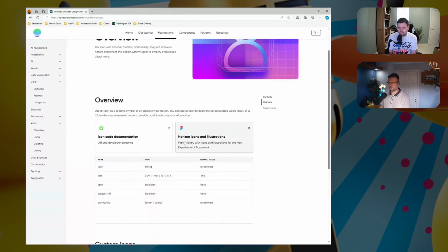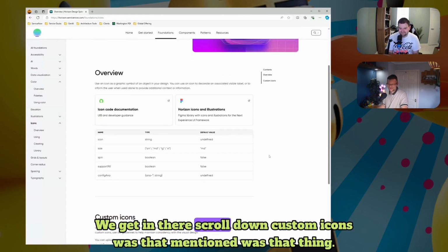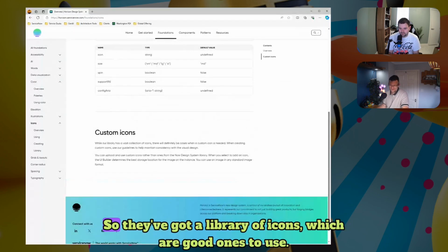So this is something we've come across before, have we not? Figma. Yeah, so hold that Figma thought. Okay. Oh, don't spoil the fun. All right. We're getting there. Scroll down. Custom icons. What's that mentioned? What does that say? So they've got a library of icons then, which are good ones to use.